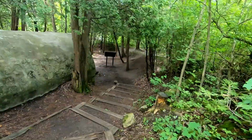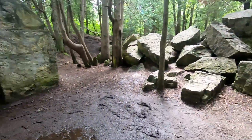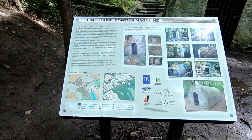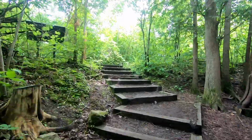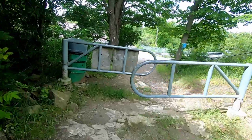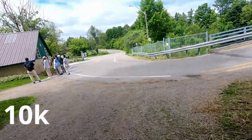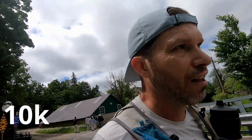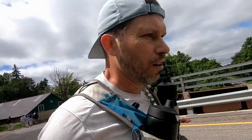Trail goes straight, but I'm just having a quick look. A bit of history, if you want to learn it. I'm busy. Okay, leaving Limehouse, heading north. A couple roads, then I'll be back on the trails.